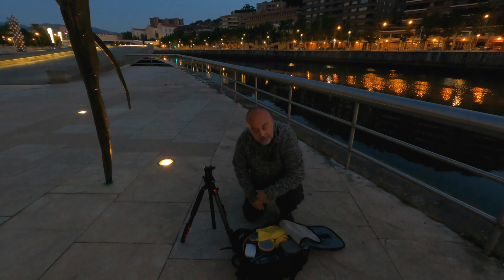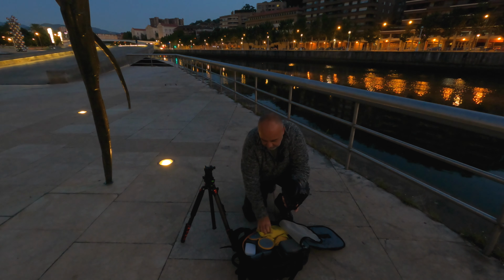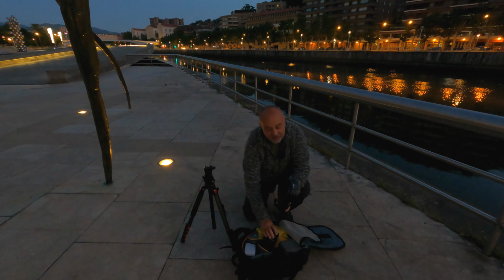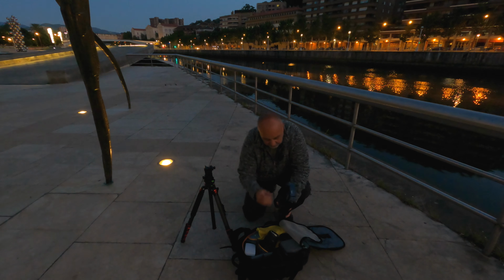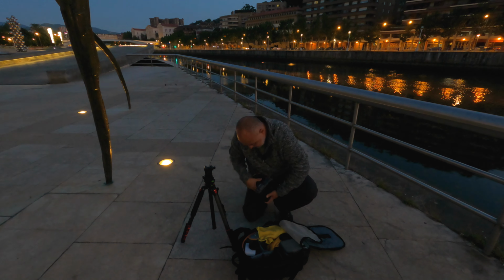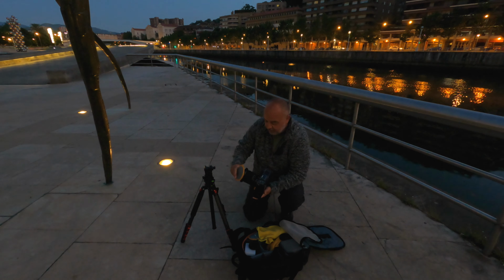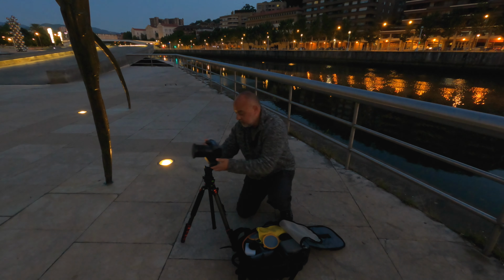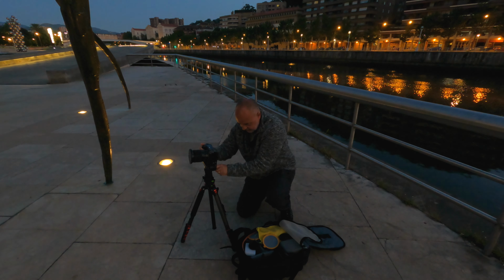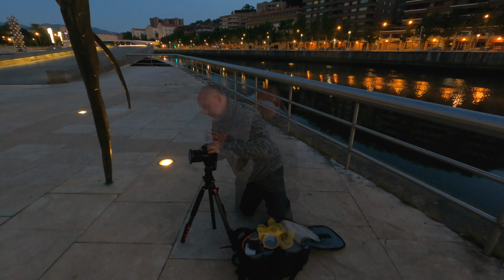It's an impressive sculpture, but for those who are not so happy looking at spiders, maybe this one is a bit that you might want to skip ahead. I've had a look around, and there are a million shots that you can take of this. I think most of them have been pretty much done to death. But I am trying to do something a little bit different.